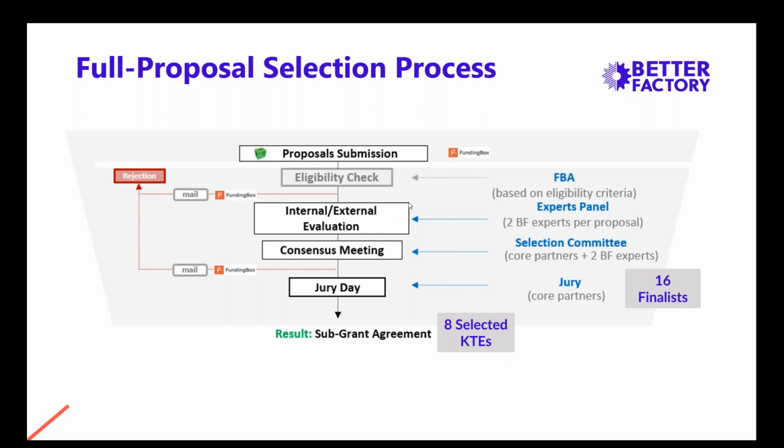will find more detailed in the guide for applicants, will be going to the consensus meeting, where the selection committee, which is made up of core partners of Better Factory project and other two Better Factory experts, will decide on the finalists. 16 finalists, more exactly, will be those who are going to the jury day, which is made up of the core partners. And after this jury day, eight selected KTEs will go further on in the knowledge transfer program.